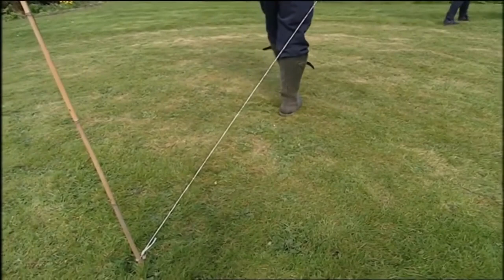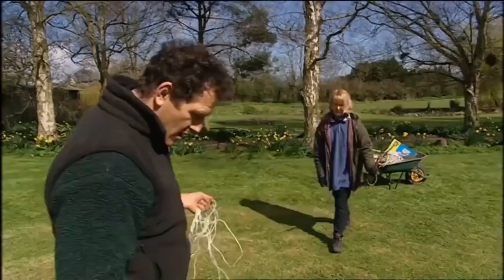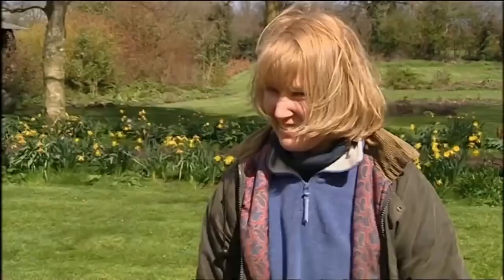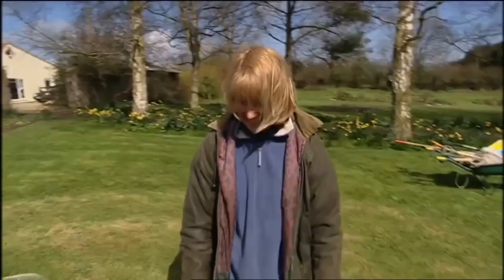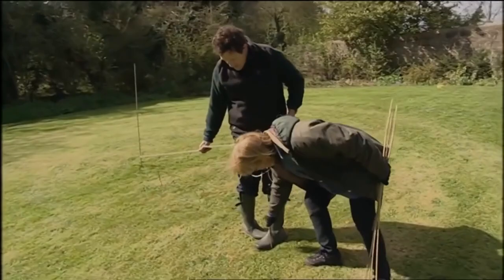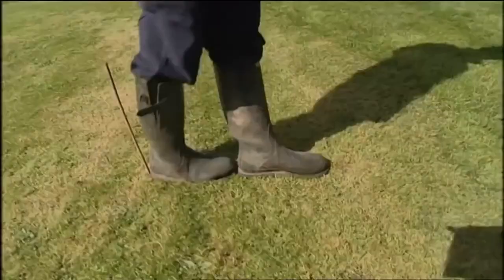2, 3, 4, 5, 6. Now, my feet are exactly a foot long, I bet. So that is 6 foot there. Actually, Monty, that makes that 12. Oh, yeah. Oh, well. I never could count. Well, with Bryony keeping a watchful eye on my counting, we can mark out the widths of the alternating beds and pathways.